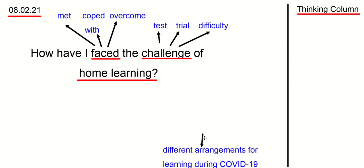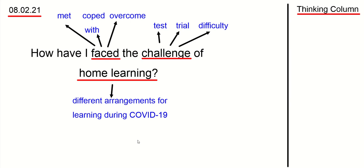So what I have done is done this. Now it says different arrangements for learning during COVID-19. Now very few of you are in school, so in our class I think there's about 4 or 5 people that are coming into school, so most of you are at home. But even if you are coming into school, it is really, really different. You're in different rooms, sometimes working with different adults, the work that you're doing is set differently, you're having to use the computer much more, so everybody's working really differently. So please can you again make sure your page looks like mine. So if you press pause, then press play when you're ready to carry on.